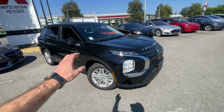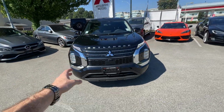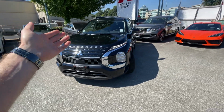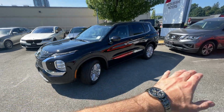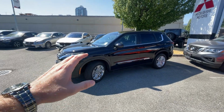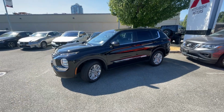So there we go. We just covered 3 great things that make the Outlander so great, the base ES, right? We have super all-wheel control as a standard. We have 7 seats as a standard. Great value for your money, and overall a long list of options that you get with this vehicle.